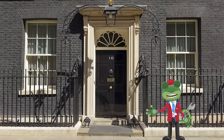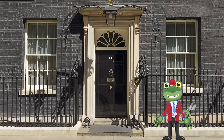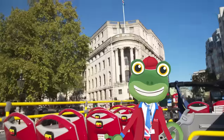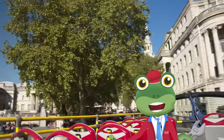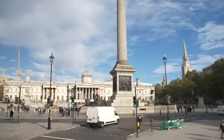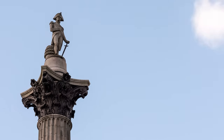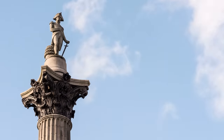Number 10 Downing Street. Prime Minister! Primey! Prime Minister! Oh dear, they must be out as well. I guess they must be very busy running the country. Oh well, back on the bus. We're now passing Trafalgar Square. The tall statue is called Nelson's Column. It was built to remember the hero, Admiral Horatio Nelson.